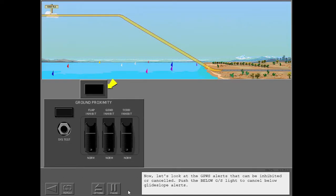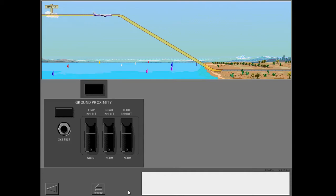Now let's look at the GPWS alerts that can be inhibited or canceled. Push the below glide slope light to cancel below glide slope alerts. Glide slope. Glide slope. Cancel the glide slope alert. The below glide slope alerts cancel if you capture the glide slope.